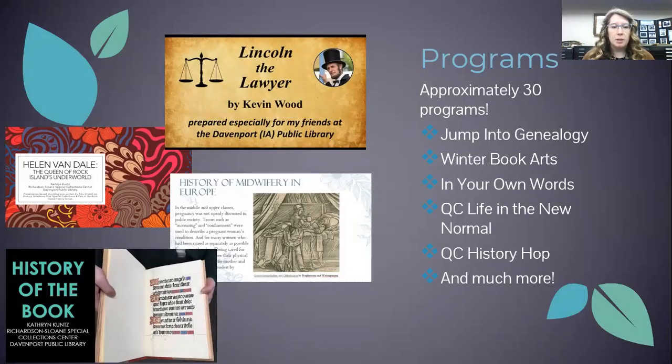Hopping into something else, I'll talk a little bit about the programs that we did this year. Even though we were closed for part of the year, that does not mean that we were not doing anything. We were still offering research assistance as well as programming, but only in a virtual setting. As of today, we have offered approximately 30 programs. We kicked it off this year with Jump Into Genealogy. A couple of the SCIGS members and one of our board members helped to teach this. They actually spearheaded this great idea. Mike and Ann Thomas, give them a big thank you for this. Hopefully it turned out very well, and we had a big response to it. Hopefully we'll get to do that sometime in the future when we're able to do in-person programming again.